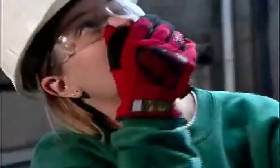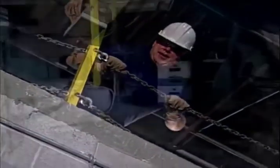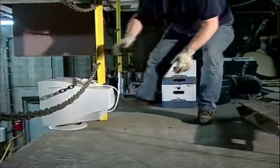That could have been a lot worse. But the point is, being observant and aware of the hazard could have prevented this mishap.